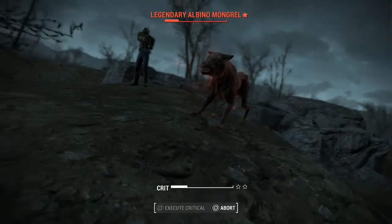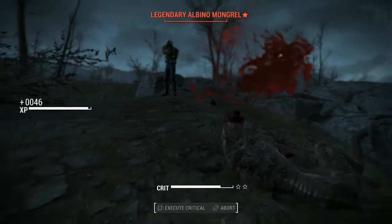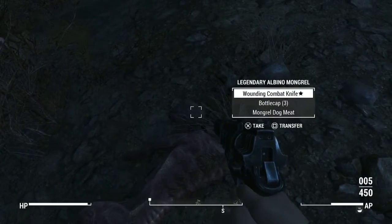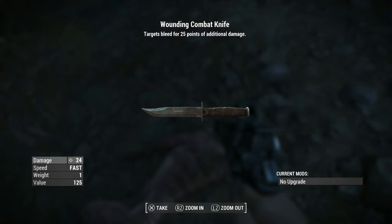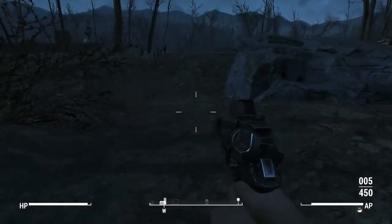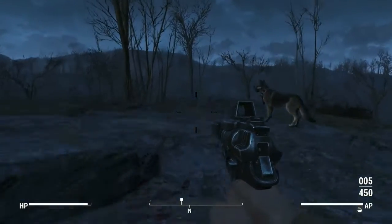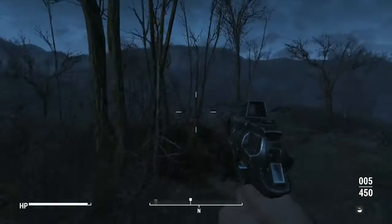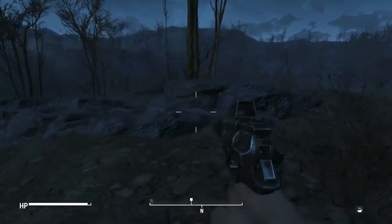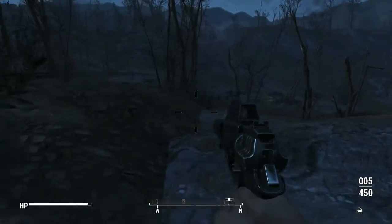Yeah. God, I love you, Shredder. How you get the job done. So good. The best. Okay. Wounding combat knife. Target bleeds for 25 points of additional damage. That's like Shiv, exactly. Cool. Now we have two, but only one of them is Shiv. Oh, I wish we could dual wield like in Skyrim. That'd be cool. Just do double stabs, make them bleed for 50. That would be awesome.